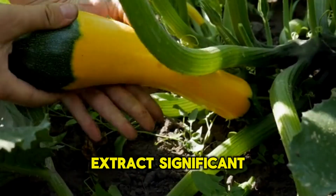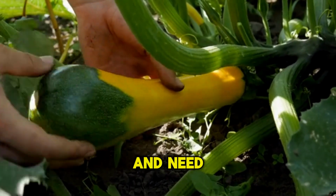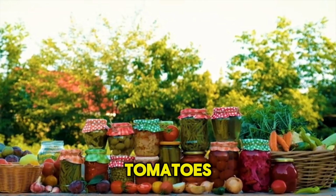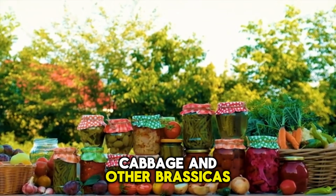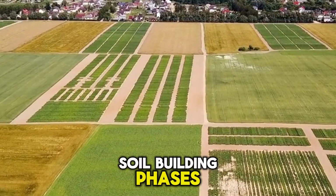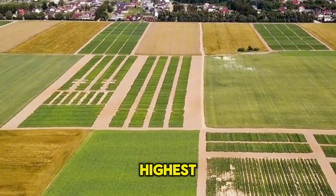Heavy feeders extract significant nutrients from the soil and need abundant fertility to produce well. This category includes corn, tomatoes, cabbage, and other brassicas, squash, and potatoes. These crops should follow soil-building phases when nutrient levels are highest.